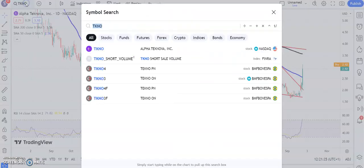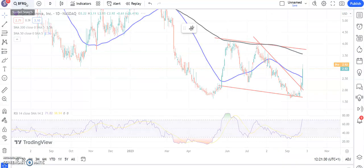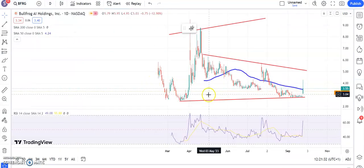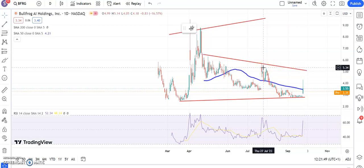On to a stock, finishing our run of stocks beginning with A. We've got Bullfrog AI, and AI obviously rather popular these days. It was obviously very popular back in the spring. Current situation is that an end-of-day close after the upward gap to the upside above the 50-day line around $3.40 should be enough to take the shares up to $5.20 by the end of next month at that April resistance line, and basically retesting the old late July support area.